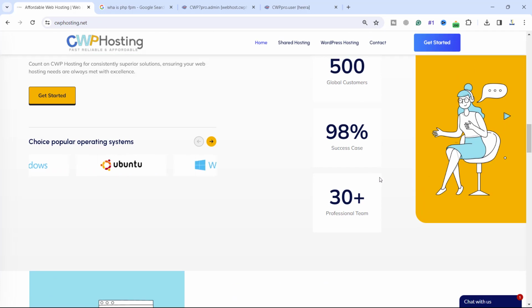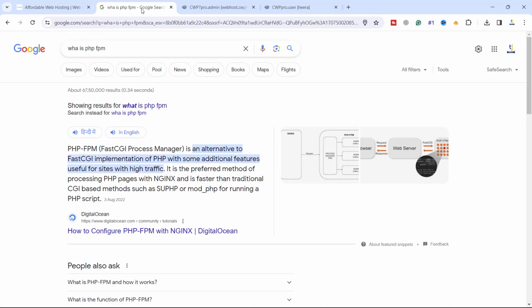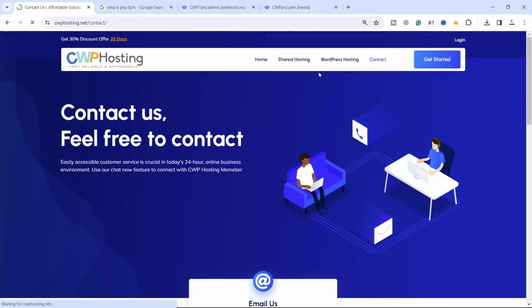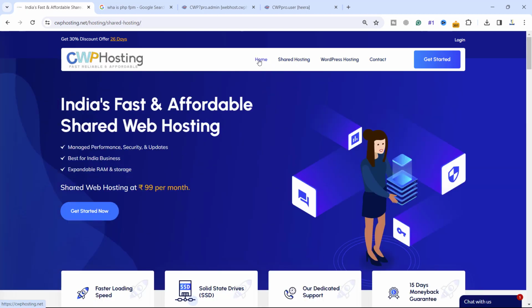The reason behind this speed is PHP FPM. If you go to Google and search for PHP FPM, you can see that PHP FPM is a FastCGI process manager and is an alternative to the FastCGI implementation of PHP with additional features. It is the preferred method of processing PHP pages and is faster than the traditional CGI based methods such as SuPHP or mod PHP. So this website is using PHP FPM, and that's why you can see how fast it is loading. If you open it on your computer, you can see the speed.